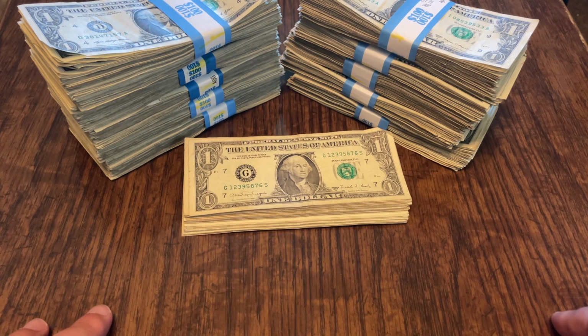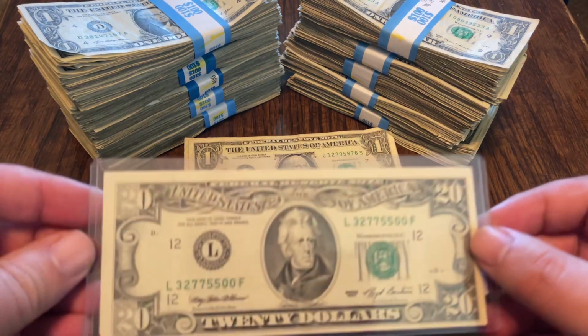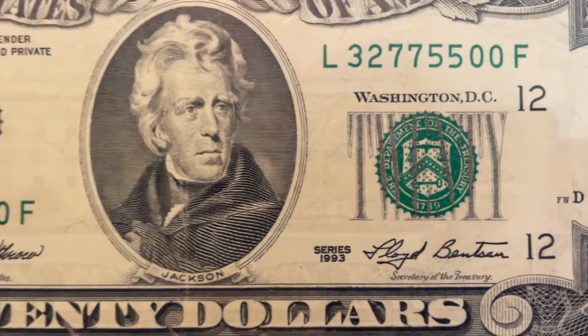I pulled an error. I did not find this in circulation. I did buy this off of eBay. I thought it was neat. I thought it was fairly unique. It is listed in my error books, and I knew that I didn't have one. It is a $20 small head, and you can see it is from 1993.